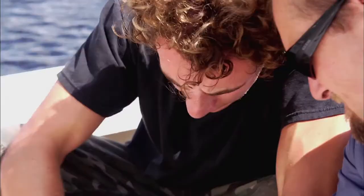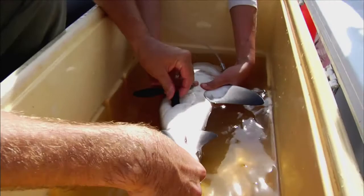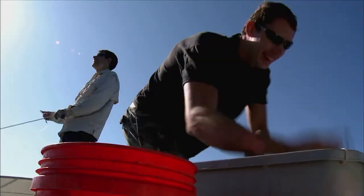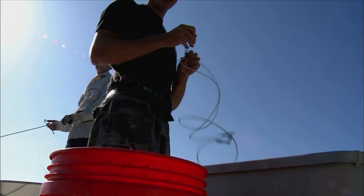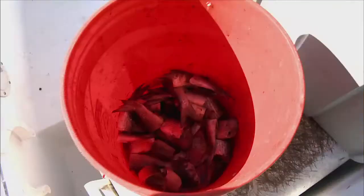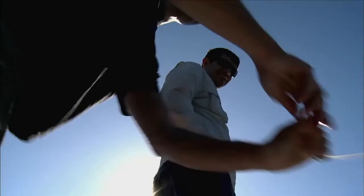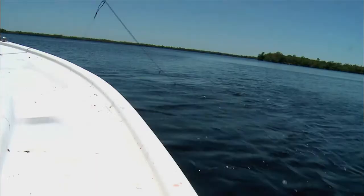To expand their data, the scientists also outfit the juvenile sharks with acoustic transmitters. So the long lining allows us to determine which areas have more sharks in them. However, it doesn't give us a fine scale estimate of what the sharks are doing in between the time when we set these lines. And so we acoustically tag them and passively monitor their movement so we can know what they're doing while they're in the estuary until they leave.